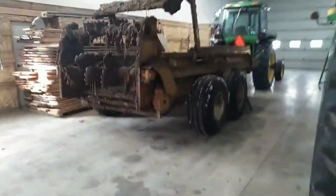No matter how big of a workshop you build, there will always be something in your way when you need to work on something. Alright, so we got it in the shop now. Big, nasty, stinky, smelly thing. And I've got to clean up these spots in here where I need to weld.